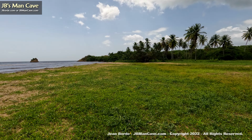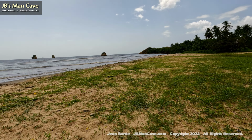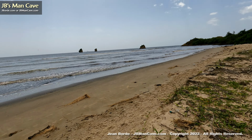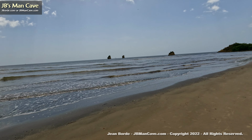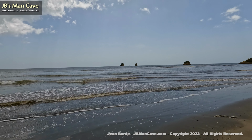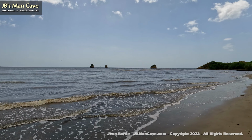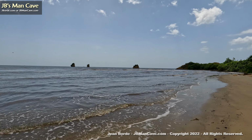Now you may be wondering, why is it called Columbus Bay? Well, that's because it's said that Columbus landed here with his ships when he found Trinidad. And there's also another rumor that when he docked here during the night, a big wave crashed into his ship, causing him to lose the anchor to his ship. And that anchor is supposed to be in the National Museum today. Now whether it's still there, I don't know. By the way, those rock formations out in the sea, those are called the Three Sisters.